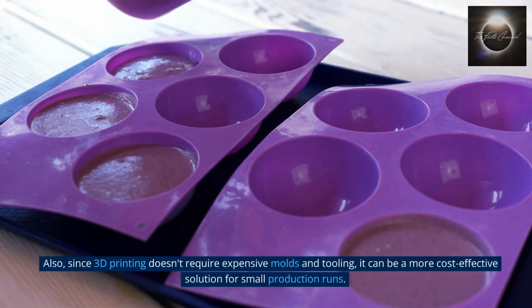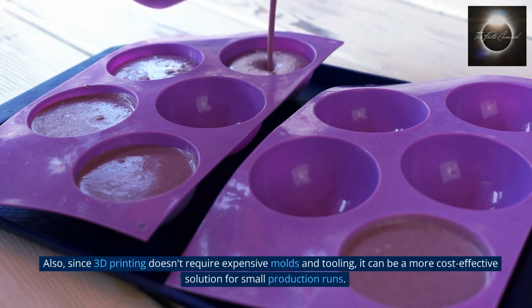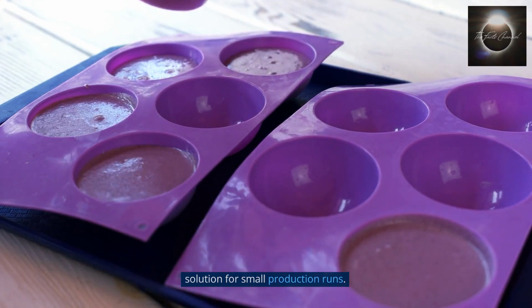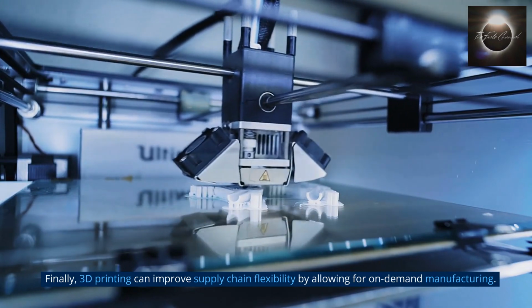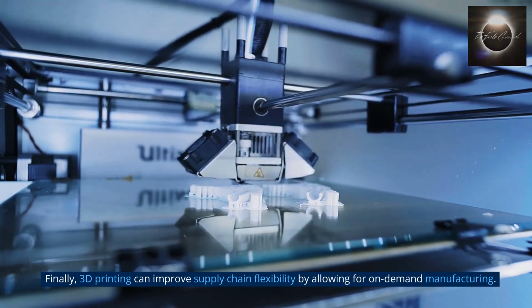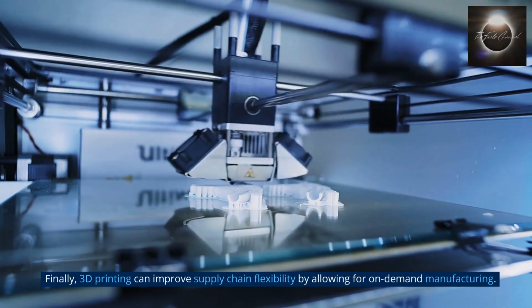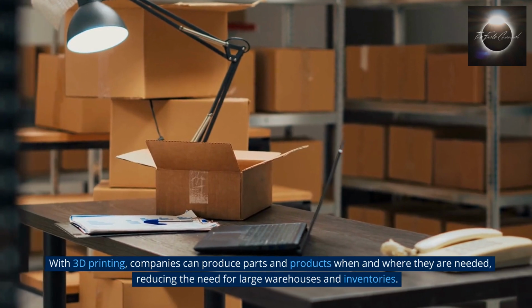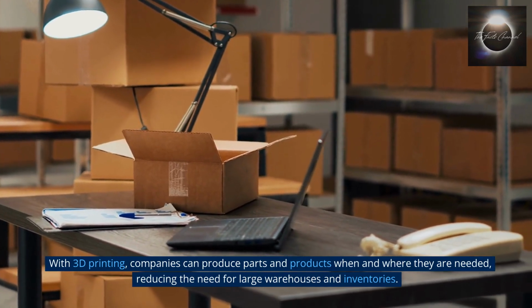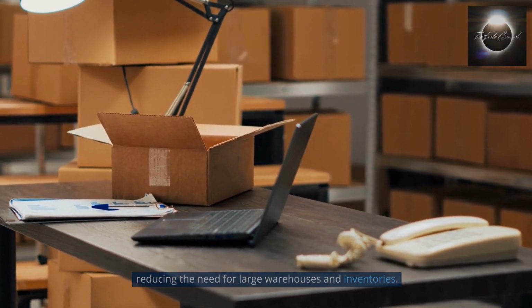Also, since 3D printing doesn't require expensive molds and tooling, it can be a more cost-effective solution for small production runs. Finally, 3D printing can improve supply chain flexibility by allowing for on-demand manufacturing. With 3D printing, companies can produce parts and products when and where they are needed, reducing the need for large warehouses and inventories.